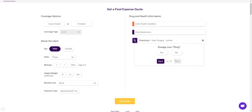We'll head over to the next question. Now, this is a specific question to Prosperity. Clopidogrel can be taken either in dosages of 75 milligrams or 300. If they're taking over 75, they're taking the 300. We'll say no because the maintenance dose is 75. Let's say they're taking exactly 75, so no. And was the surgery to implant a defibrillator? Certain companies will care about a defibrillator, but in this case, we'll just say no.